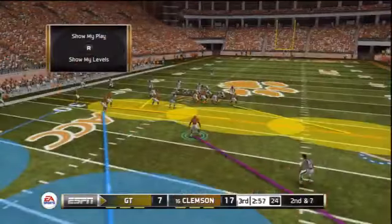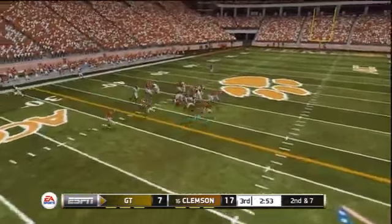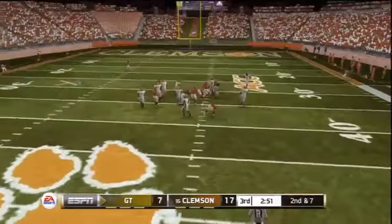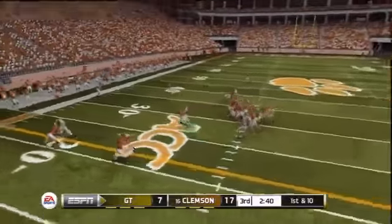Nice play. Man, to be an option quarterback, you've got to be durable as hell to put up with this punishment, especially against Clemson's defense. Oh my goodness. He actually juked out of the way and got a first down. All right, man in motion again. It's the keeper and the pitch.